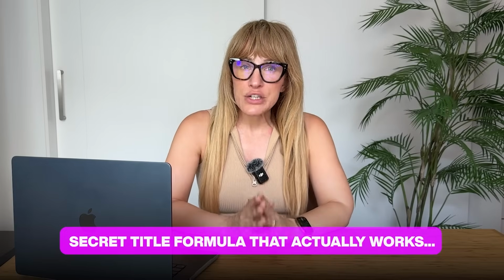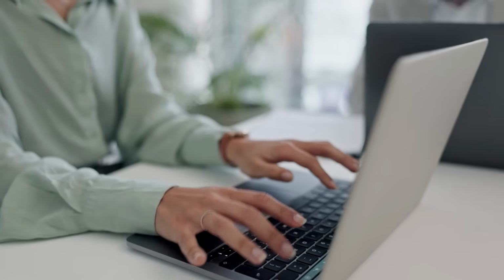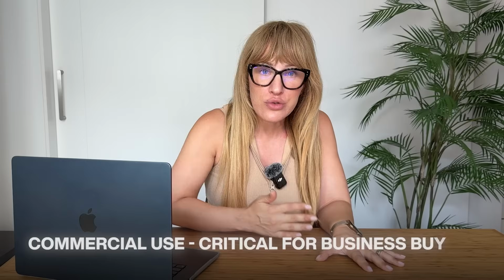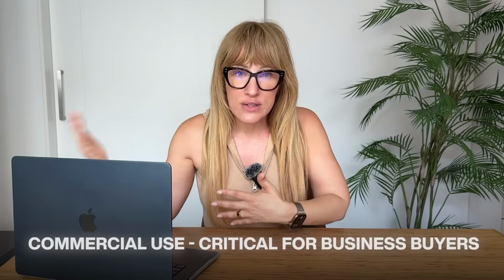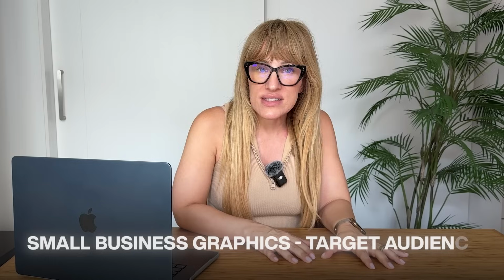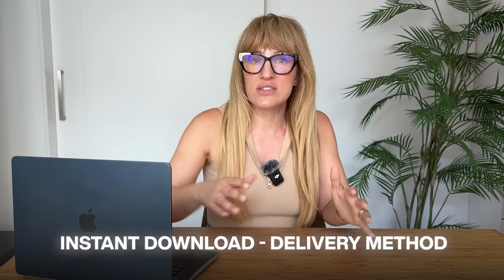Now, let me share my secret title formula that actually works. Don't just write coffee graphics bundle, for instance, right? That's just too generic. Instead, add keywords people are searching for. For example, what is the file type? SVG or PNG? Commercial use, which is great for business owners. 50 designs because quantity sells. Small business graphics because that's the target audience. Instant download, which is the delivery method.